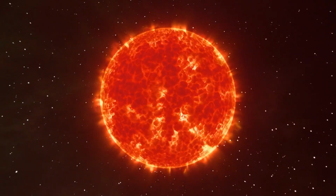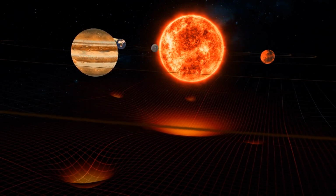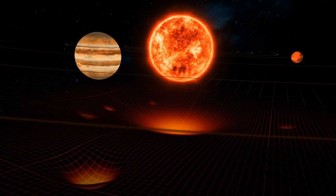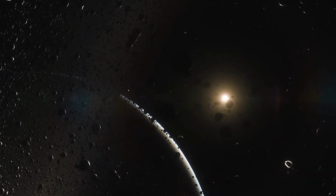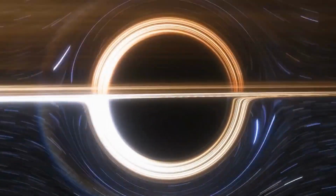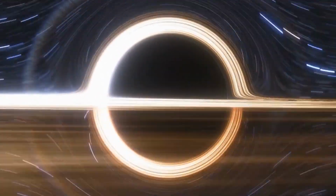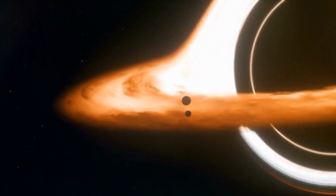There's also another scenario. While most stars stay far away from our solar system, there's a chance that one could come closer in the next billion years. Even a small star or black hole could mess up the orbit of our planet if it gets too close. But don't worry too much. The odds of that happening are low because of the amount of space between stars.